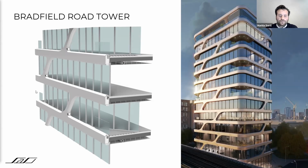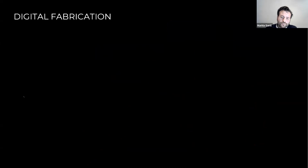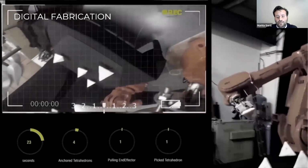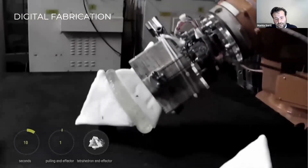In general, apart from this project we have been recently working on, we are an experimental practice as well. We believe in innovation, and we invest in research and academic collaborations. We are interested especially in digital fabrication as an opportunity for the construction industry that can be used to increase the quality of the design without proportionally increasing the cost.